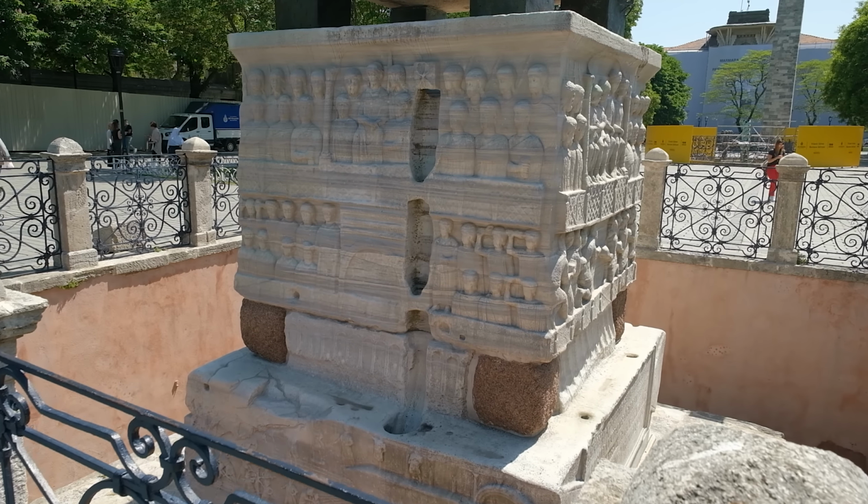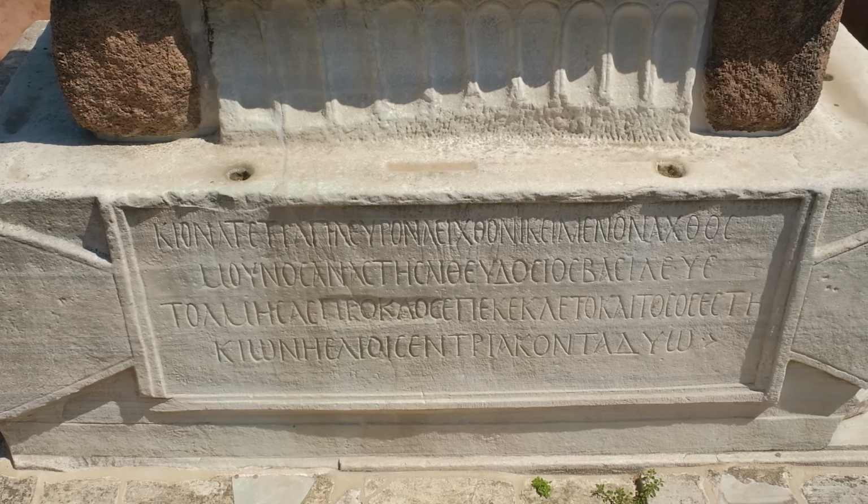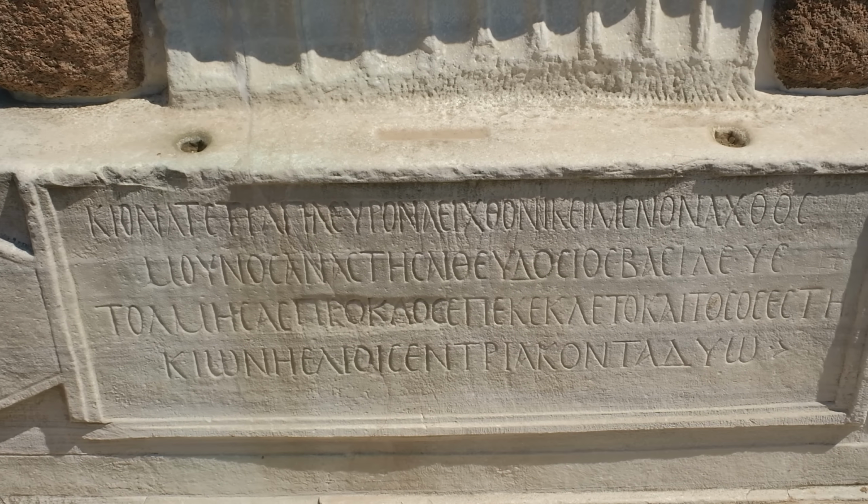So the Hippodrome's capacity is a bit unsure. The different sources I've read mention 30,000, 40,000, 50, 60,000 spectators were able to fit in this Hippodrome. And there's one thing we wanted to go look for, which we'll have to hunt for: a seat that still remains, one seat of the thousands that used to be. The last one. I'm sure it's somewhere in this park. We'll try our best. We should be able to find it.